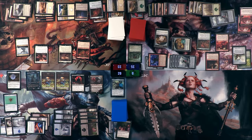Okay. All right, so now we're down to 3 players, and Josh looks to be in the best position with his huge board state, but I'm still not out of it yet, and Rachel's flyers are really scary. This could be anyone's game.